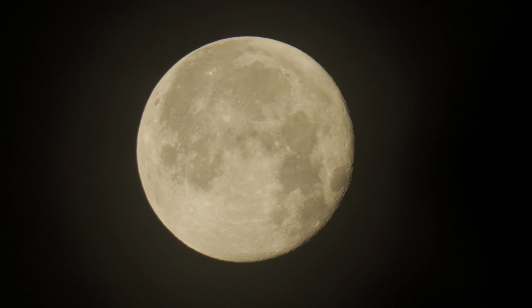I'm actually pointing this right through the trees. That's why you see some of that blurriness, but this is the image I got. So what I want to do is look at Jupiter first, because I know I've had success with Jupiter before. That is Jupiter.